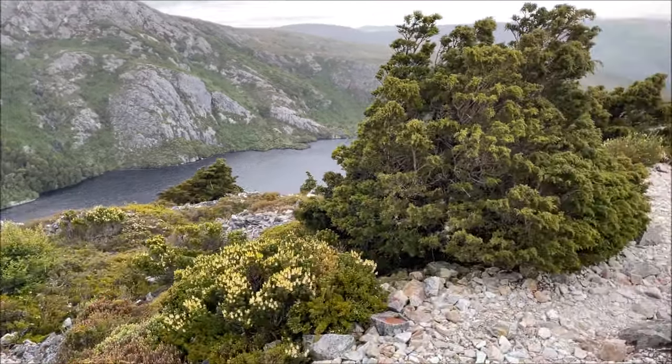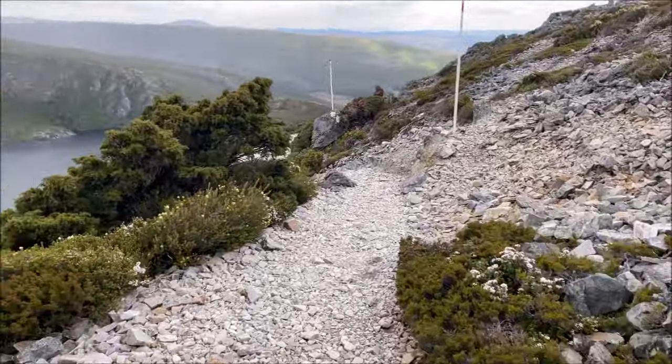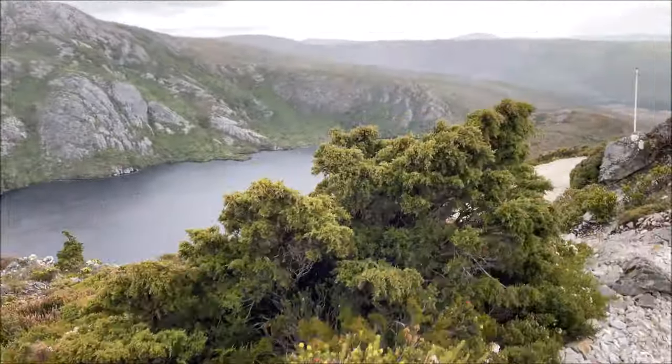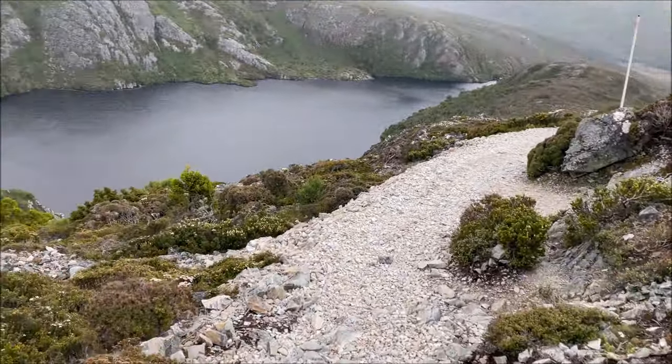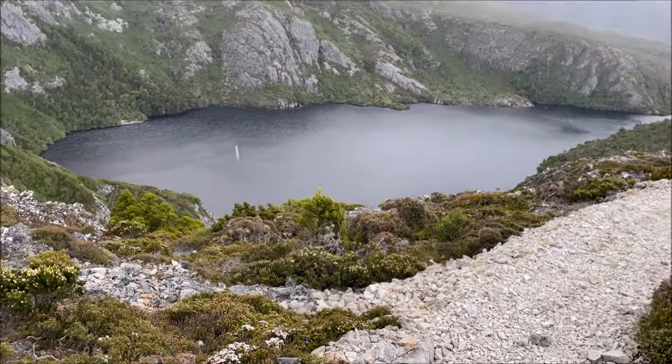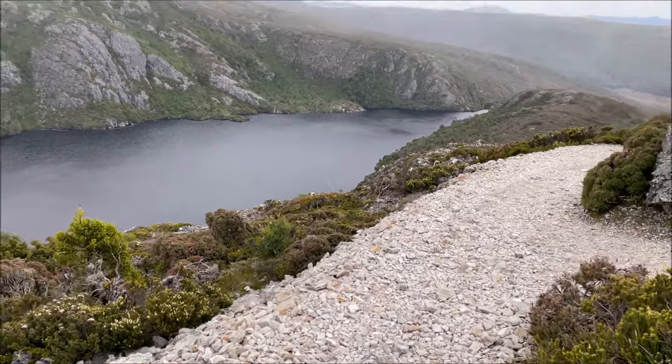Made it. Marion's Lookout. Weather has come good as well. Cradle Lake. A little bit of hail belting into me at the moment. It's all right.